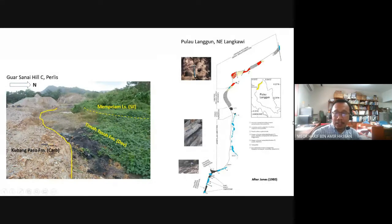Also, another Devonian-Carboniferous boundary outcrop is in Langkawi, in Pulau Langgun. So this is one of the better known examples, lots of published work here, right? But again, complex tectonic deformation results in a very poor understanding of the actual contact between the two. If you read the literature, some people say that the contact is unconformable. Some say that the contact is conformable. It might even be a fault contact between the Devonian and Carboniferous. Okay, our problem is mainly because of the extent of the outcrops, not so much exposure.